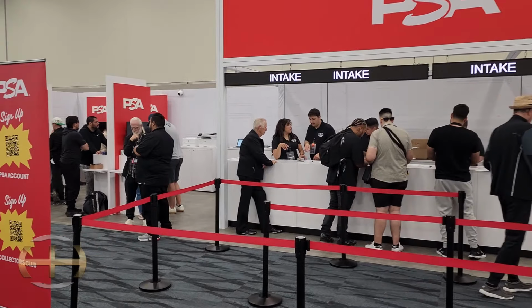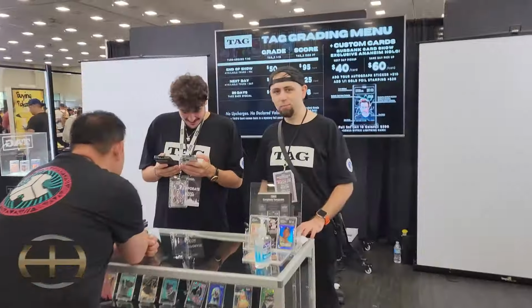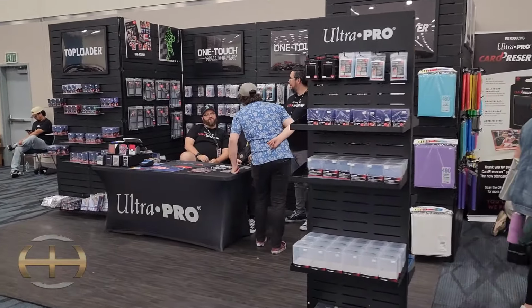I also stumbled across the TAG grading booth. It was pretty cool. They were doing custom cards and slabbing them for people. Pretty awesome. Ultra Pro was there.